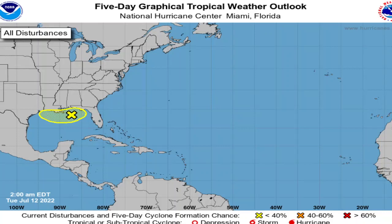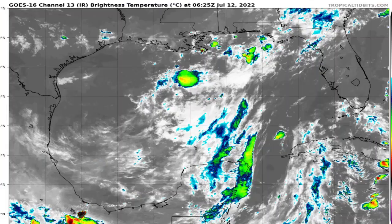Moving over to the Gulf of Mexico, we do still have that 30% chance of a tropical system developing in the northern Gulf of Mexico, off the Louisiana, Mississippi, Alabama, and even the Florida coast, somewhere in the northern Gulf. We're definitely going to have to watch this over the next few days.